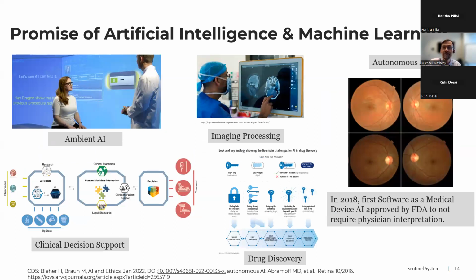And so there's a lot of different applications of this. So you've got clinical decision support, ambient AI, imaging processing, drug discovery. And so many of these are outside of the scope of medical post-market surveillance. But I think what makes this AI time period different than the last is that we're seeing successes and diffusion of these sorts of technologies across many, many different application domains, not just in healthcare.